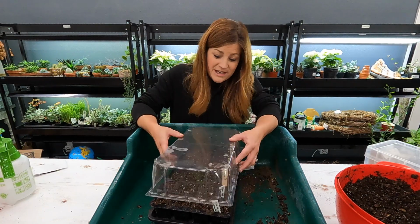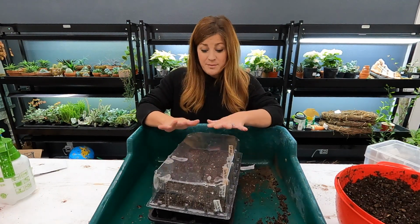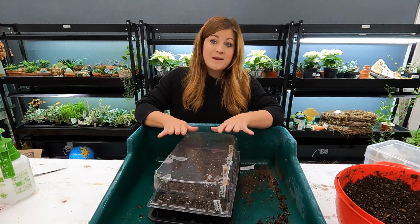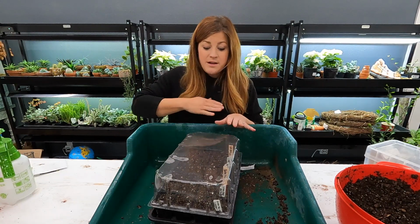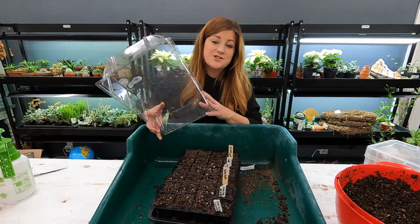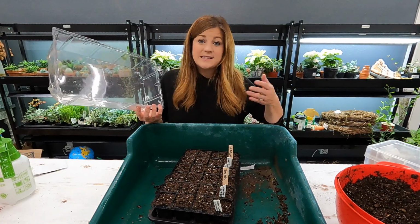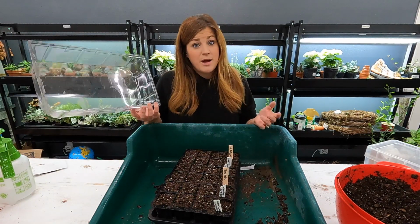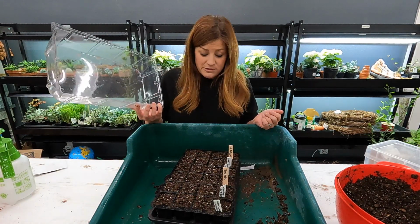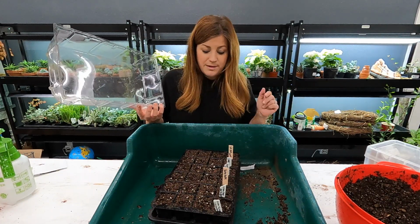And this is the humidity dome right here. This will help trap in moisture and keep the humidity levels up, which will reduce the number of times I need to water until our seedlings have sprouted. So once we see full germination in this tray, I'll take this dome off. We'll start an oscillating fan nearby so that the seedlings can get some air movement, because that's really important to keep them nice and strong. It's also helpful for fungus and insects, keeping all of those pressures low, keeping airflow up nicely.